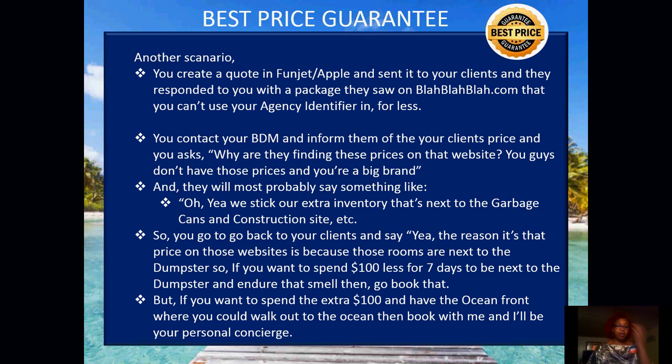And they'll most probably say something like, oh, yeah, we stick those extra inventories next to the garbage cans and the construction sites. So those inventories that they're getting from blah, blah, blah websites, they're not exactly the premium rooms and the premium areas, guys. Your clients don't know that, right? People are always trying to get something for cheap. But we sell value, guys. The difference between cheap and value. So you have to understand that, and that has to be our posture.